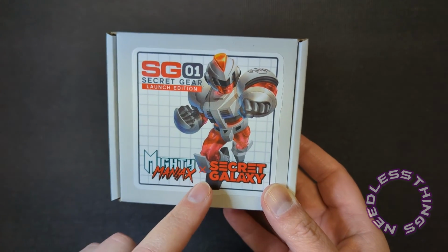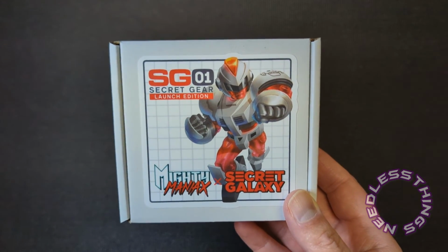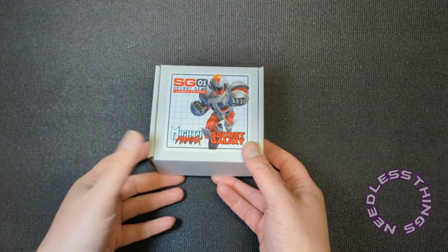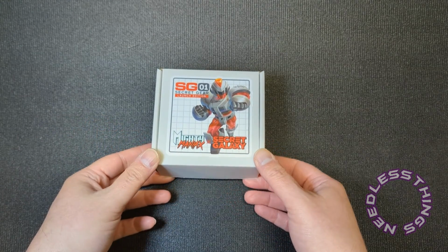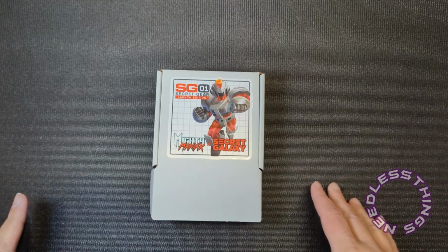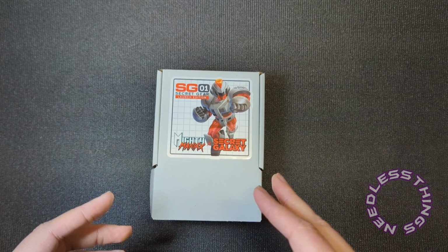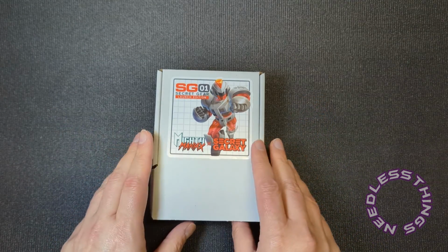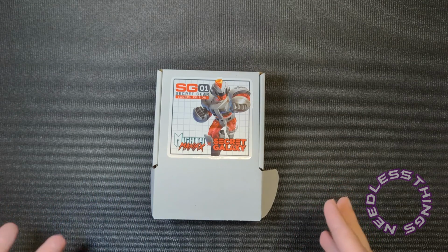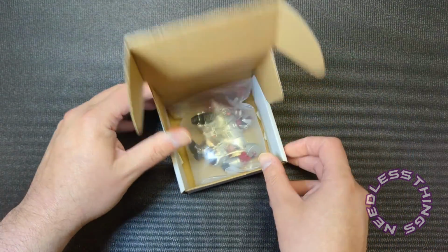Mighty Maniax and Secret Galaxy. Mighty Maniax is one of the brands that I have seen on Instagram and thought, oh, that's really cool, and then you go look at the price and you're like, I can't do it. But let's take a look at this one and see what we've got. My hope is that it's exactly what I think it's going to be, and I can be satisfied owning this one thing and move on, and that it's not going to be, oh my gosh, this is so much cooler than I expected, now I want a bunch of them, because I don't need that in my life.